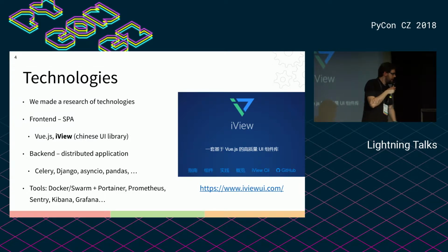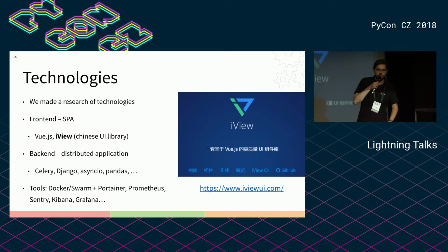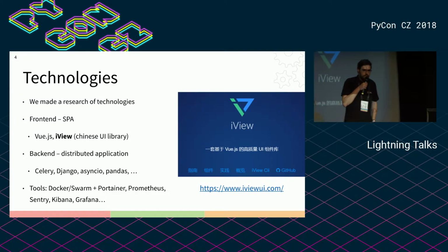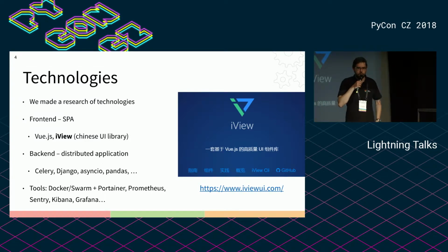It's really great. On back end, the application is distributed, and the stack there is pretty standard. We use Celery, we use Django, we use Pandas for data processing, and so on. And the application is deployed as Docker containers, and we use monitoring using Prometheus. We manage these containers using an interface called Portainer. We use Sentry, Kibana, Grafana. Basically, all the cool technologies that have appeared in the recent years, we are toying with them or playing with them.